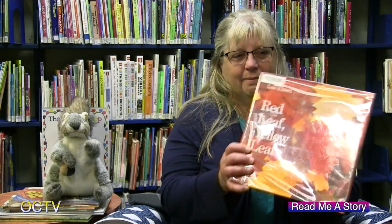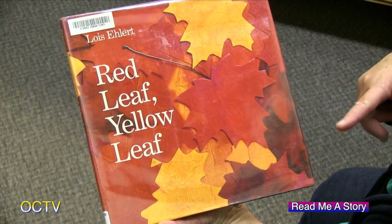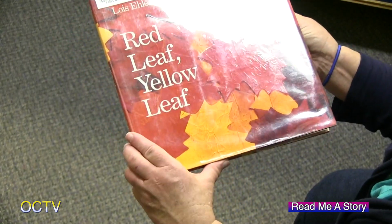I'm going to read a story about leaves, red and yellow leaves. I can't wait. The name of the book is Red Leaf, Yellow Leaf, and Lois Ehlert wrote this. It's a very fun book, I think, about leaves.